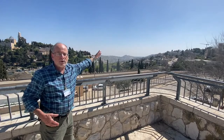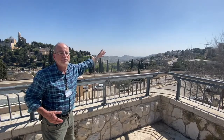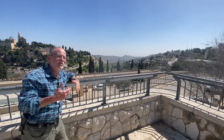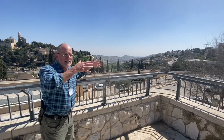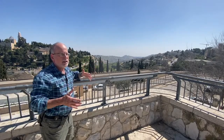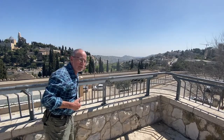Out over that way was the Haas Promenade. We got that really nice view looking at Jerusalem from the south to the city of David. Now we're almost literally parallel to the old city, and we're standing above one of the valleys that traditionally was the borders of the city of Jerusalem. This is the westernmost valley, which is the valley of Ben Hinnom, Gay Ben Hinnom, which runs right below us.